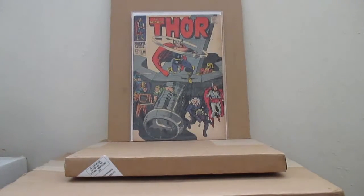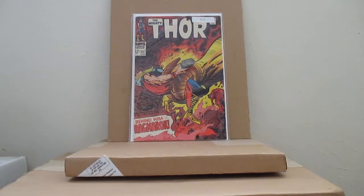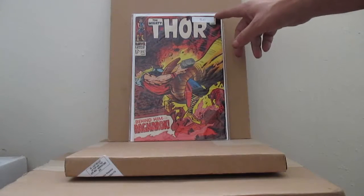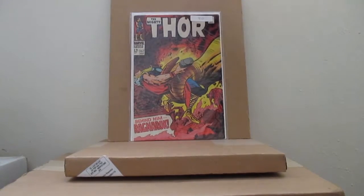156. This is also given to me by a friend who is also getting the Shadow number 1. I had hoped I could get him Hong Kong Phooey number 1, but I couldn't do it. I will get him that copy eventually, or he can buy it himself. It's pretty easy. And the completion of that story ends in Thor 157, 5.0. It's a beautiful copy. I think my comic shop undergrades or overgrades their comics because it's pretty good condition. There doesn't seem to be much wrong with it. In fact, it looks pretty damn good. 5.0? I don't think so. That's a good cover. I love that cover.